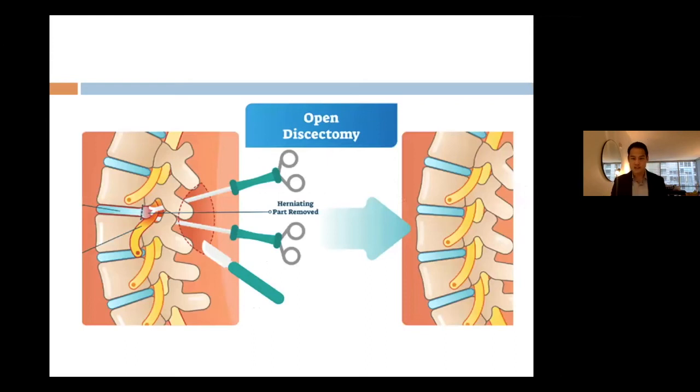So this is an example of what an open or more traditional microdiscectomy is. A microdiscectomy is still technically a minimally invasive procedure because your incision is approximately 4 centimeters long, and the muscle dissection is limited to just that small area. But you can see that the incision spans from here to here, and all the way down as you're moving down to this disc herniation here, you're having to move and dissect muscle.